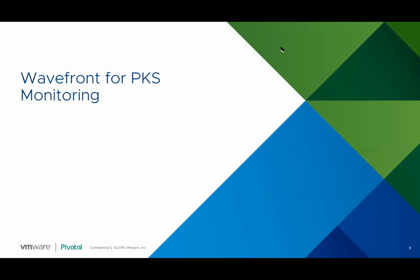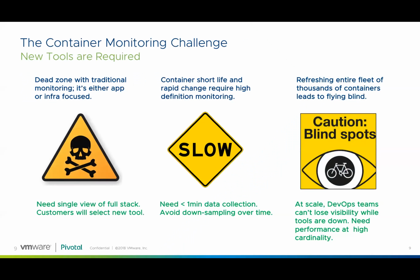Thanks a lot, Steve. I hope everybody can see my screen right now. Awesome, thank you. So we're going to talk about how Wavefront helps you when it comes to monitoring your PKS. How do we help you find those blind spots, if you will, and really help discover what else is going on. And I want to first talk about the challenge of container monitoring.